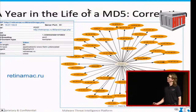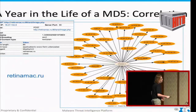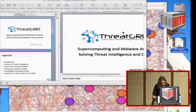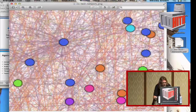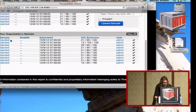From our user interface, we're able to correlate to one session. We have the domain, and then we have our IP addresses related to that single domain. So I'm going to show you a little bit of this. Let's pick a random one.